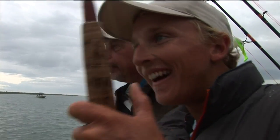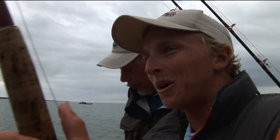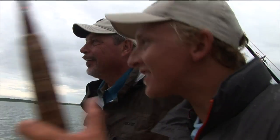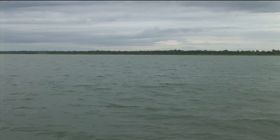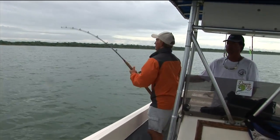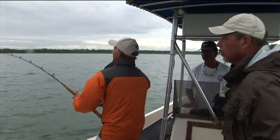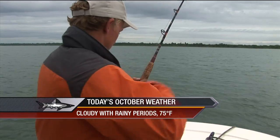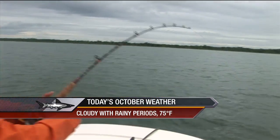Nice jumper. Doesn't matter where you go. Tarpon have the same mindset anywhere. They're opportunistic feeders, and they won't pass up a free meal. He's about to jump. Bow to the big boy, come on. All right, we're gonna turn the boat around, get you away from the engine. Good job. Woo! All right. Good job.